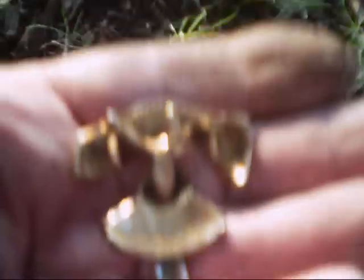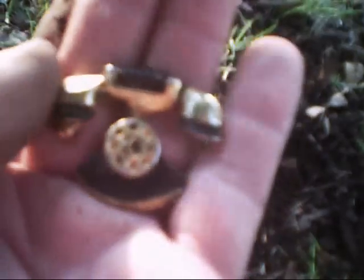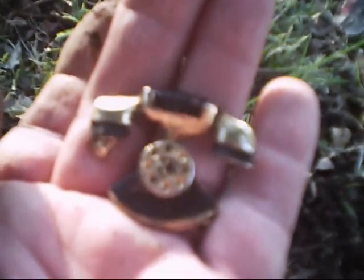Well, folks, I'm digging around this train, and I was digging in this hole, and I found this. It's a telephone. This looks like some kind of a pin. It's pretty cool. Anyway, it was down in this little hole here, maybe about a half inch down. But pretty cool. All right, first funny, cool find of the morning.